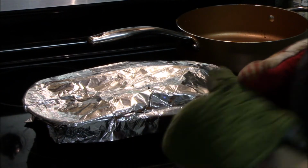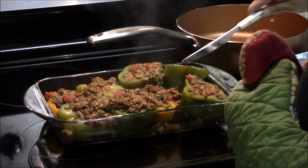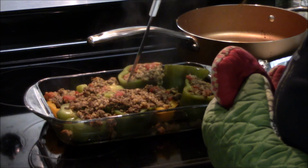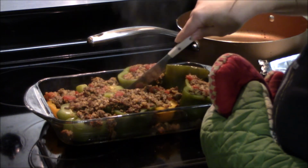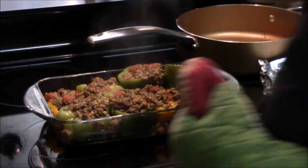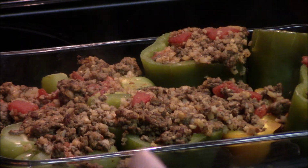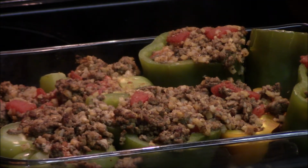These just came out of the oven. Whew, there's steam. Yeah, these are a lot better. So I can turn that off. Those look fantastic. I am ready to eat.